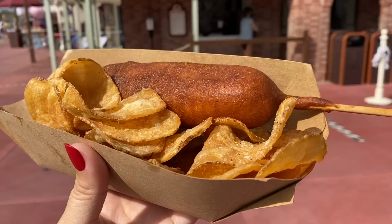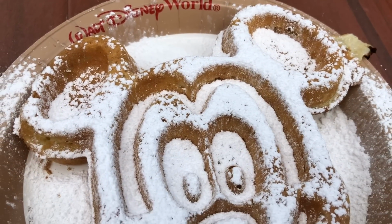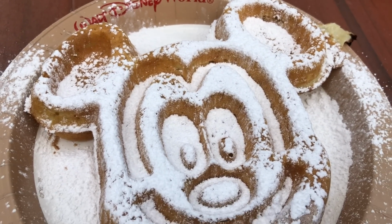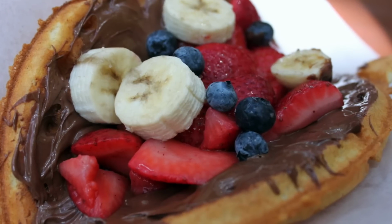Now, the menu is fairly limited. You'll also find funnel cake, hand-dipped corn dogs, turkey legs, plus Mickey waffles in the morning. Now, keep an eye on what time certain items are available, particularly that fresh fruit waffle.